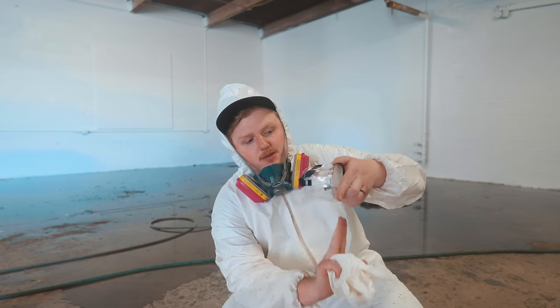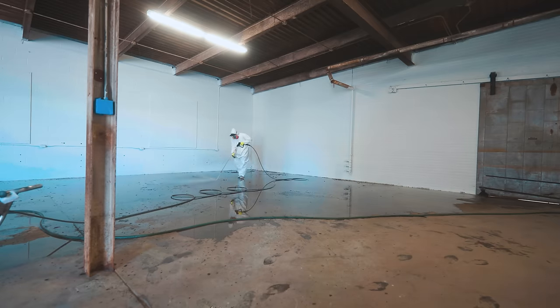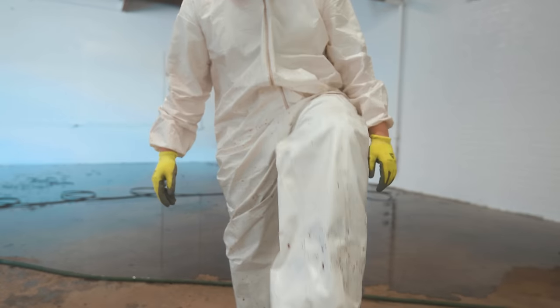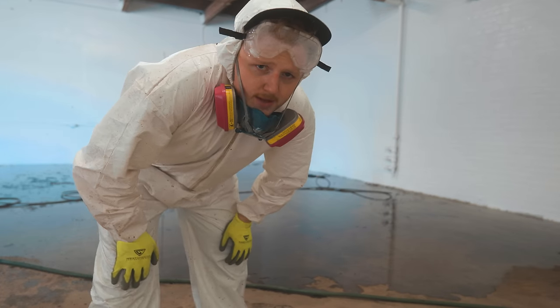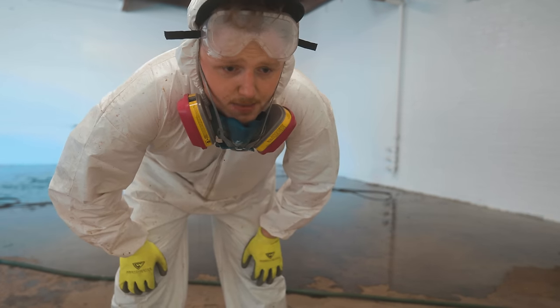Yeah. As I was spraying, water shot up underneath the goggles, hit me square in the eyeball. So that's not very fun, but keep going. My shoes. You can't tell, but they are full of water. Also, we probably should have done this before painting. There's a lot of gunk on the freshly painted walls.